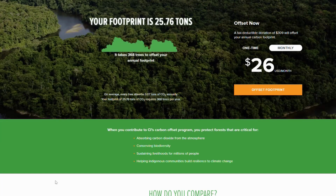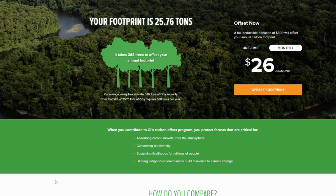That's it. Calculate my footprint. My carbon footprint, per year, for our household is 25 tons. It tells you how many trees it would take to offset your annual footprint, how much you could pay a month to plant these trees, and it also gives you some tips on how to reduce your footprint. So I think that's really cool.